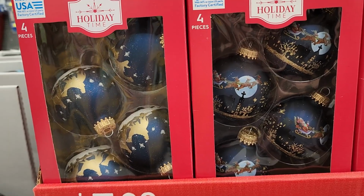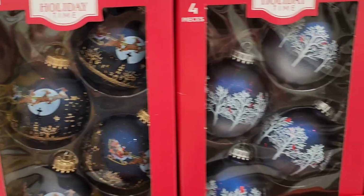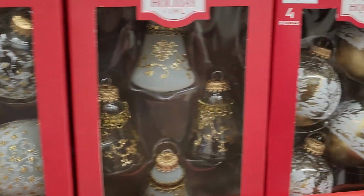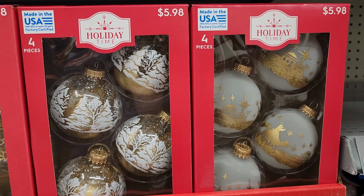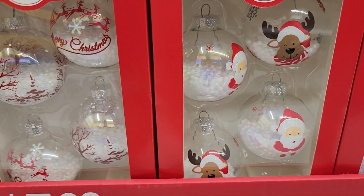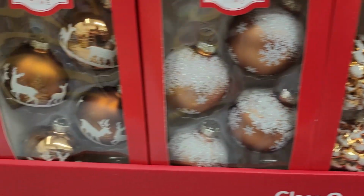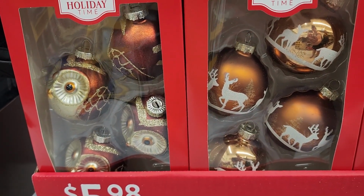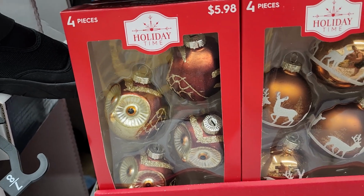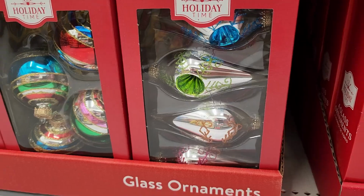Interesting. Look at these glass ornaments. $6. You get four. Look how cute that is. Snow in those. Oh my goodness. Look at this. If you're an owl lover, 4 for $6. How adorable. Yeah, I have some really, really cute ones in here.